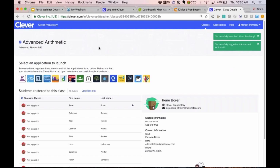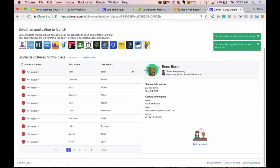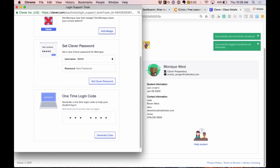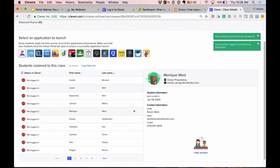So that's great if you're operating at a whole class level, but what about for individual students? I can click on any of these cards, and I then continue to have the option to launch applications, but what's really powerful is I can actually see which of the students in this particular class are logged in. I can sort this by first name and last name. I can still log the entire class out. And then if Monique is having difficulty logging into Clever, I have some options to be able to help her. If Monique has a Clever badge, which we'll talk about in just a minute, I can print out her Clever badge or avoid that if she's lost it. I can reset her password if she's using Clever as her identity. And I can also generate a one-time login code from here as well.